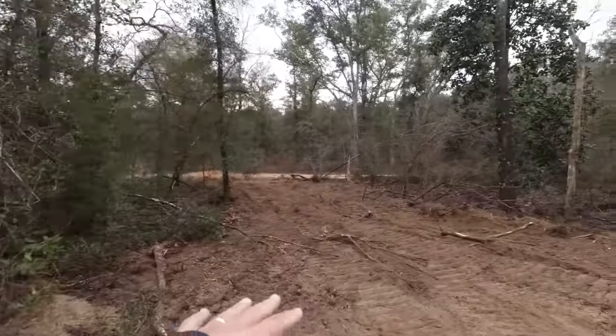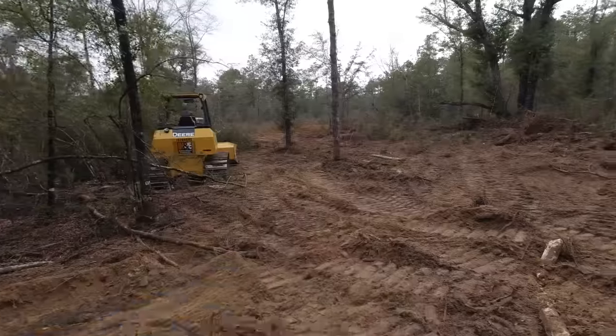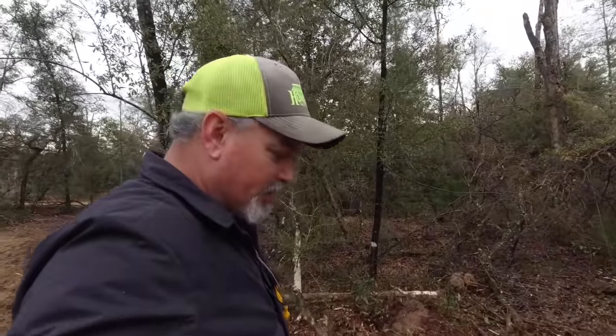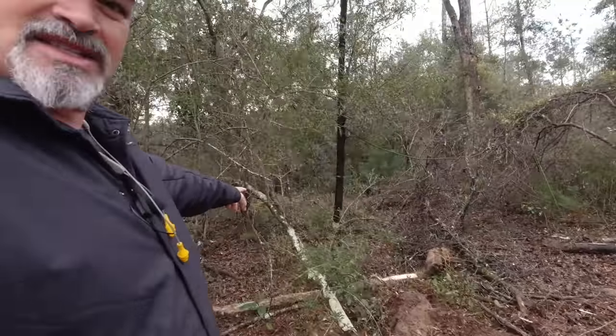And then we did this. And now we just gotta work on this. Oh, and then I did this too. So a couple things that I've realized while I'm working. When you're working in trees like this, you have to be really, really careful of this kind of stuff right here. It's still attached back here, and that stuff will get caught in the tracks and it'll sling dirt in your eyes or it'll pop up and catch.